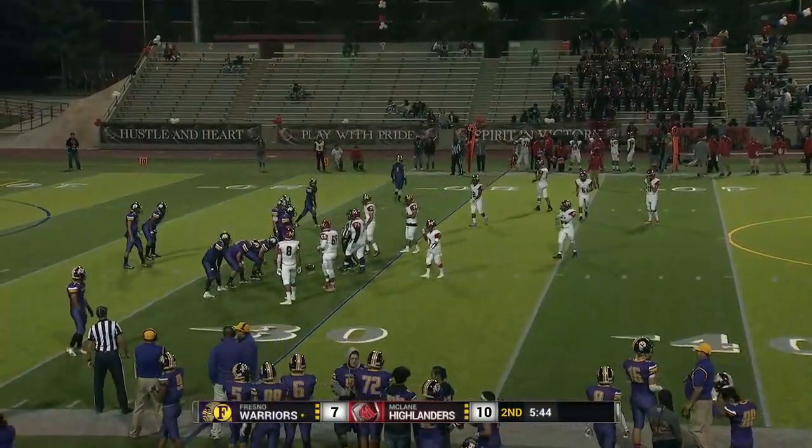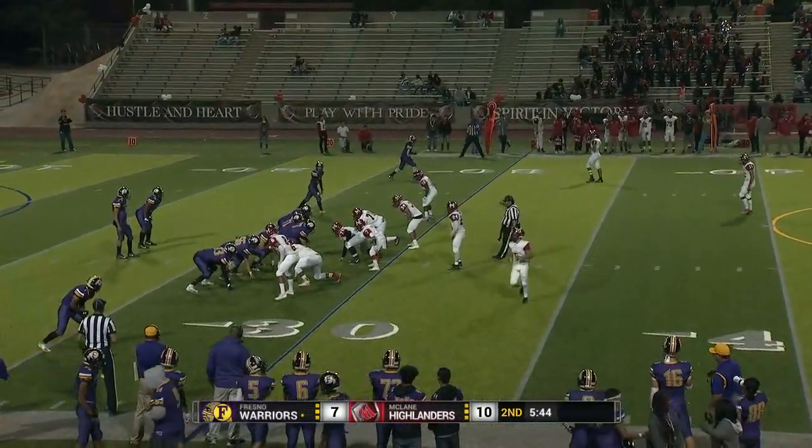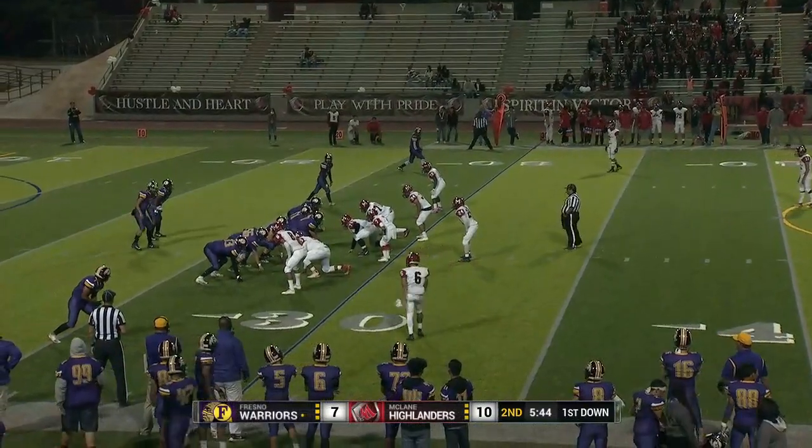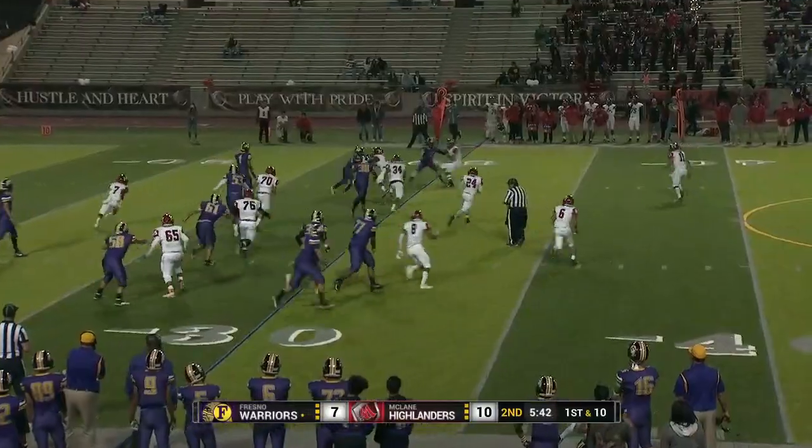I remember a couple of years ago, Roosevelt went into that game without a win and beat a Fresno High team that ended up winning the NYL. No thanks to that game. Just a stunning upset, and it does happen.